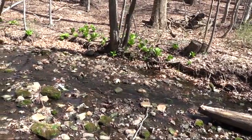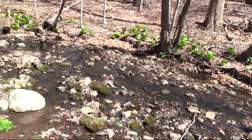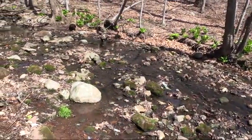The water travels through underground springs from the higher elevations as it drains the first mountain in and around the area of Eagle Rock. From here, the water flows east through West Orange and Orange before emptying into the Second River in Bloomfield. From there, it goes on to the Passaic River and empties into Newark Bay.